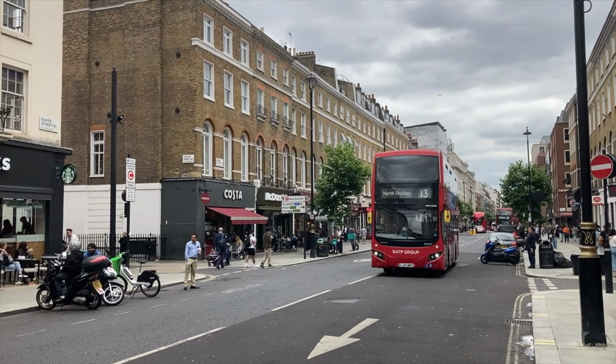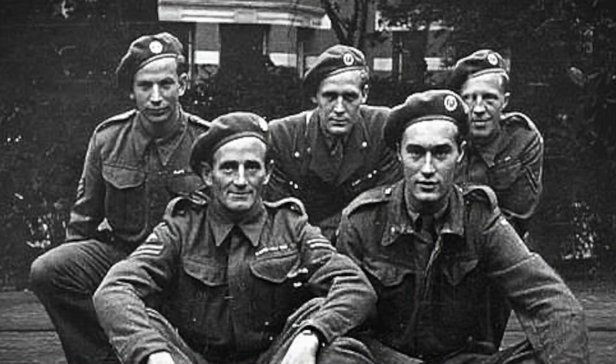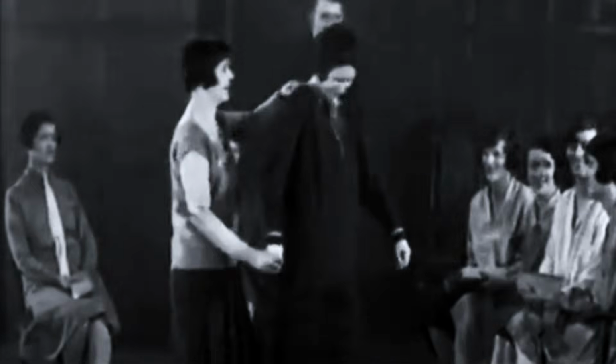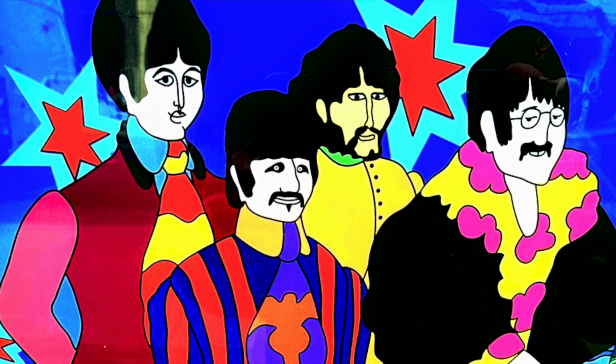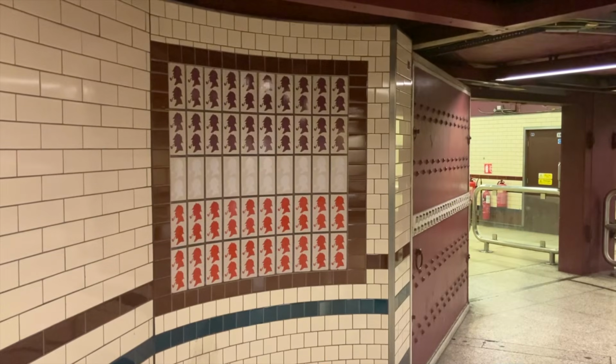Holmes and Watson aside though, there's a lot more to discover on Baker Street, including tales of real-life wartime agents, an audacious bank heist, and a 1920s women's detective school. There's a connection with the Beatles too, and in this video I'm going to be showing you all of these sites, plus much more. So let's get started.